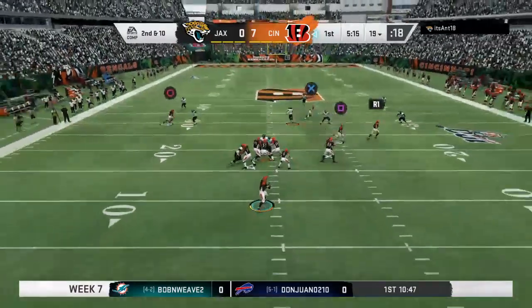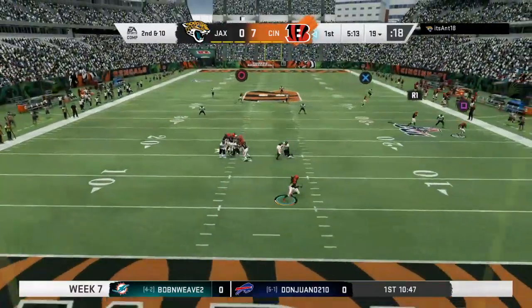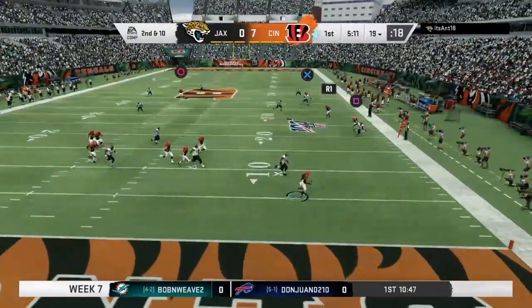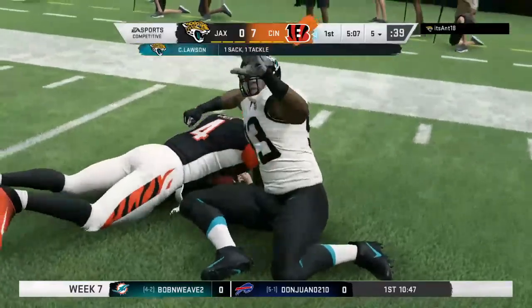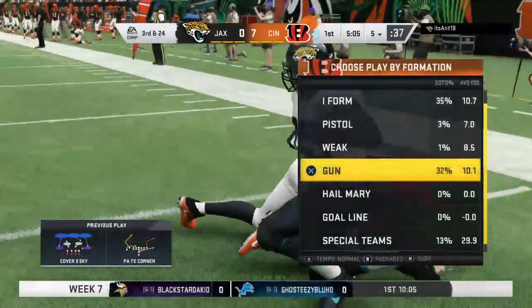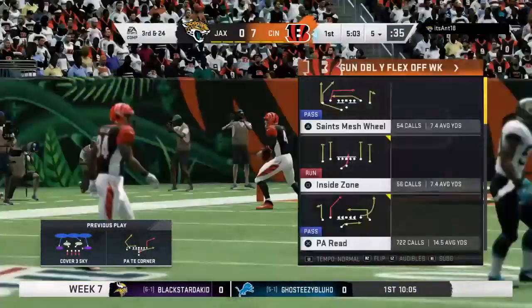Looking to throw on 2nd down. Carr, flushed to his right, and a big loss across here as he's taken down. Carl Lawson with a little how do you do as he gets in there for the sack.